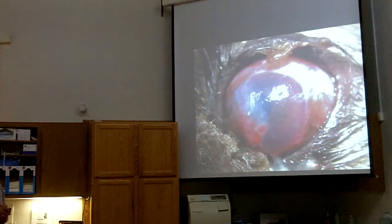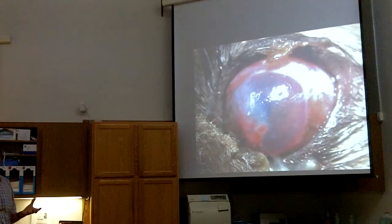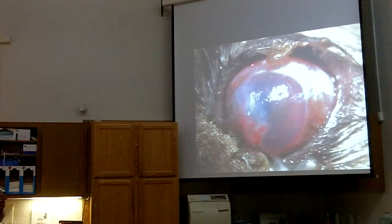Look at all that yuck and gunk and whatnot. There's a ton of inflammation here, so you need an anti-inflammatory, and the pred won't probably do anything for this.